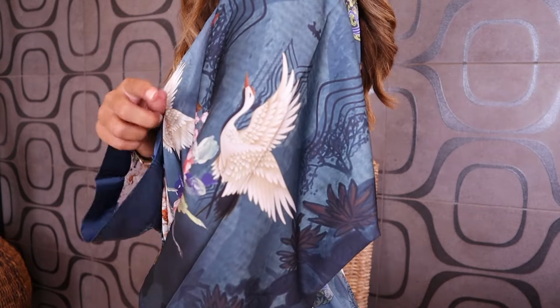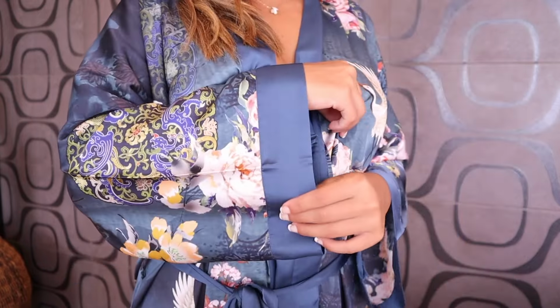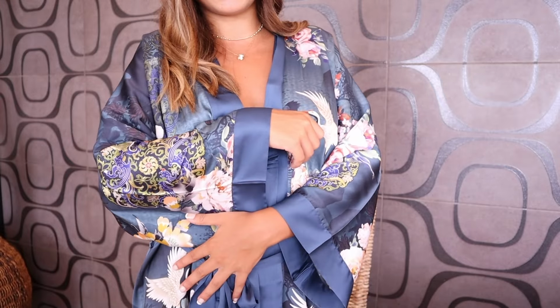So this is the style of mine, guys. It has these little swans on it and flowers. I love the blue with all of these patterns. This one is my favorite pattern. It's so elegant and stunning.